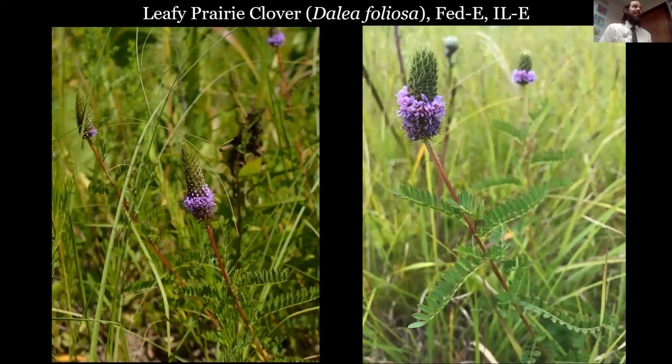I should clarify this. And so that's how this presentation idea was born. But this is the leafy prairie clover. It was considered extirpated from Illinois for many, many years, and it was relocated in the 70s. And it's still persistent to this day. It grows in dolomite up in the northeast part of Illinois.